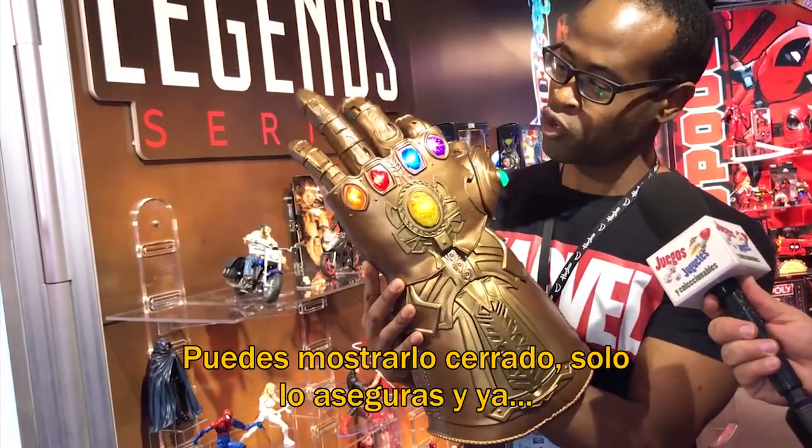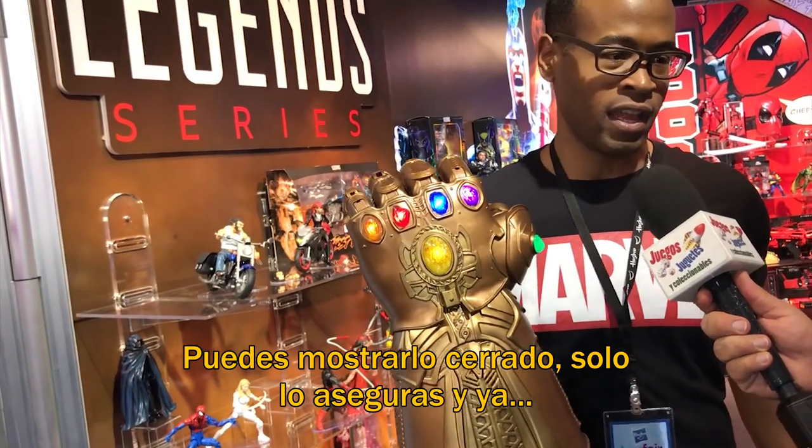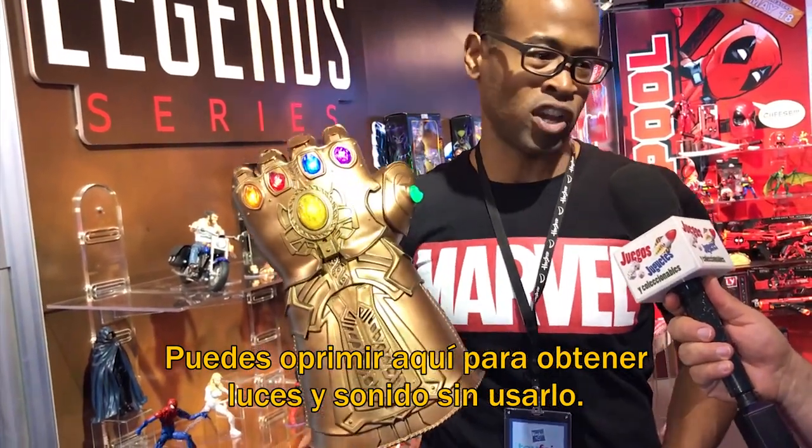You can display it, so you can move all the fingers, but then if you want to display it, you can lock it down and then just display it just like that. Yeah, a little power fist. And you can push this to get lights and sound without even putting your hand inside.